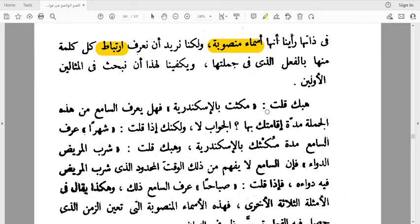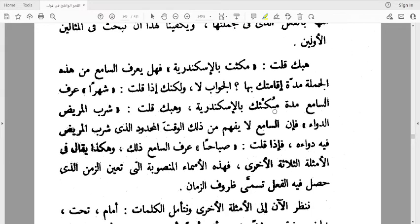It's like saying حب أنك قلت. Let's say that you just said makathu bil askandariya. I stayed in Alexandria. Fahal ya'rifu as-sami'u min hadhihi al-jumlati muddata iqamataka biha. And with this, will the listener know from this sentence the period of your stay? Will the person know the time frame you stayed there? No. Al-jawab la. The response is no.